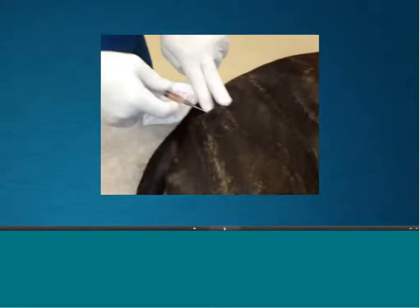Sorry for the out of focus. This is a really interesting case. This dog had an avulsion of the greater trochanter.